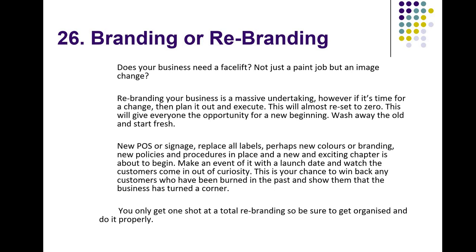You'll build everything to a point, and that point will be a launch date, and everything must be in place by that launch date. However long it takes, it may take you a week, a month, even a year. Everything's going to be building towards that rebrand, that relaunch date. This will almost reset everything to zero, so you can wash away all the badness. If there was a bad culture or you had bad customer service in the past, it's an opportunity for a new beginning. Wash away the old and start fresh.